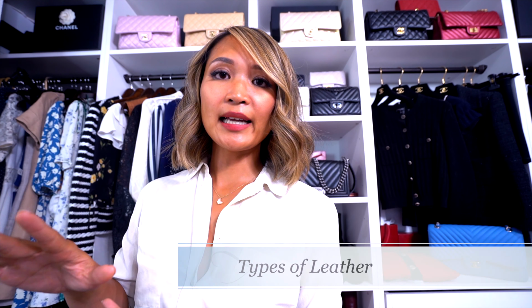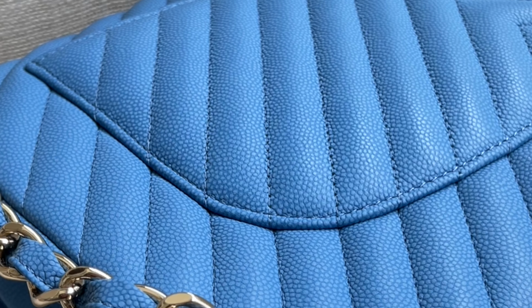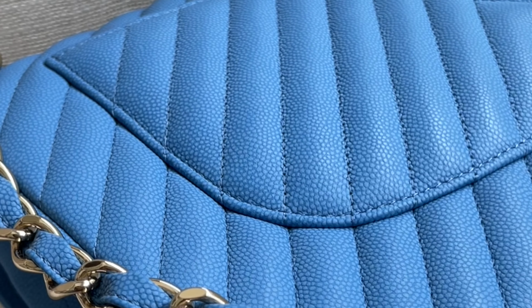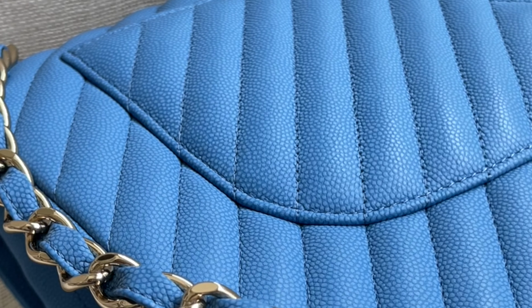The leather is made out of matte caviar, and for those who are unfamiliar with the leather, caviar is another term used for grained calfskin, and it is used to describe leather that has raised pebble-shaped texture applied to the surface. The pebble texture adds a visual appeal while making the leather more scratch and abrasion resistant.